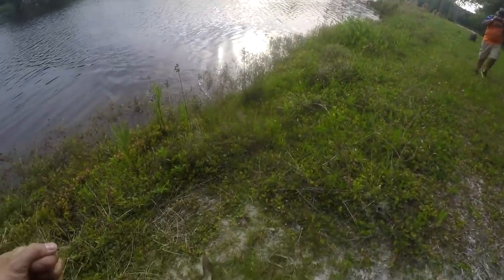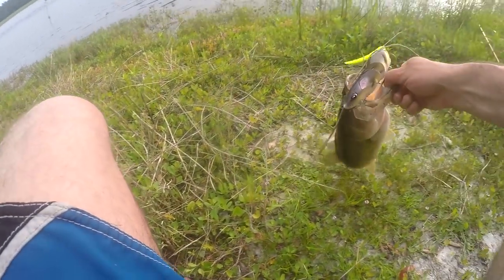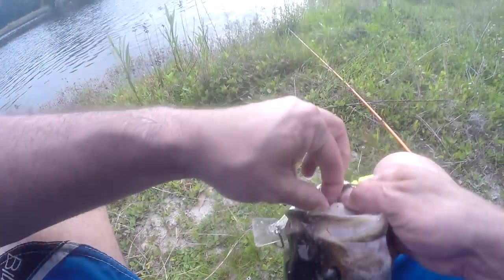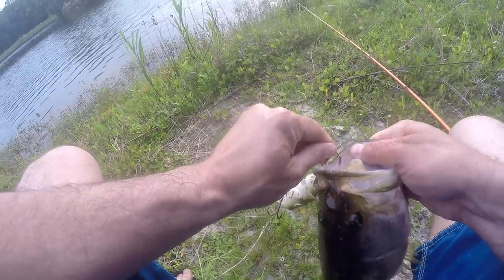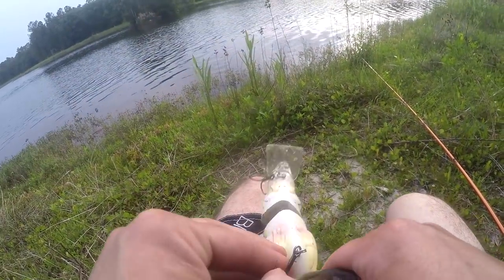You get too many small ones on it, though. Nope. And that's the one good thing. Quality. Yep. Oh, whoa, bro. These Gamakatsu hooks are insane. They're so good, dude. And they kill this thing, man.